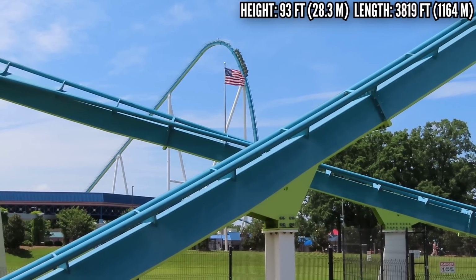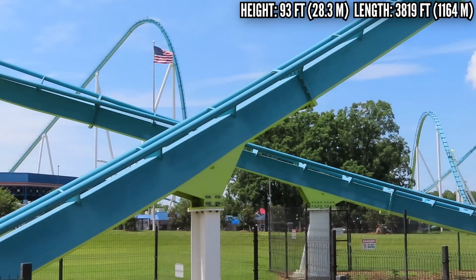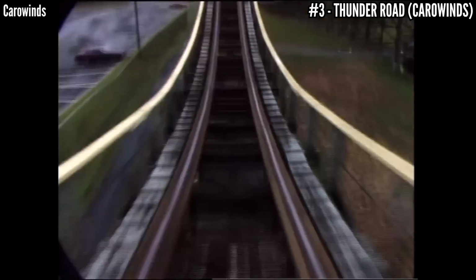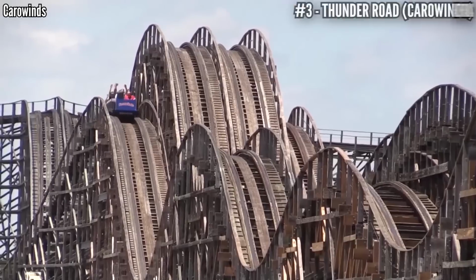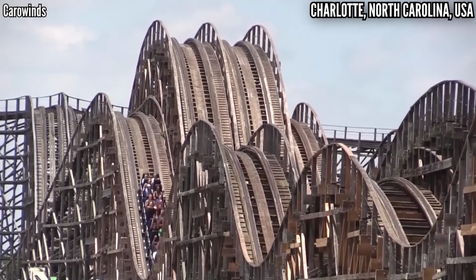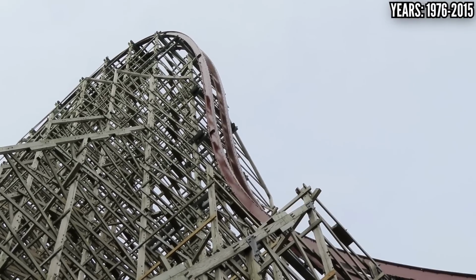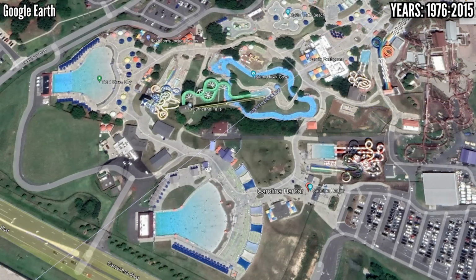Carowinds had just opened Fury 325, and that was part of a $50 million expansion. This included a big expansion of the water park, and Thunder Road was right in the way. Unlike some of the others, I think this one was doomed regardless. Cedar Fair didn't start working with RMC until the following year, but even then, it was still in the way, so it had to go.